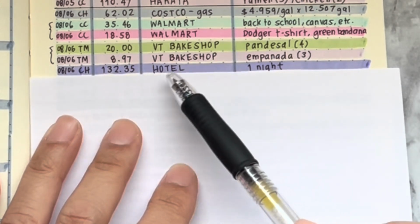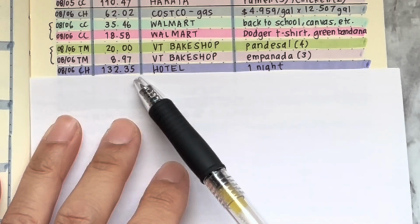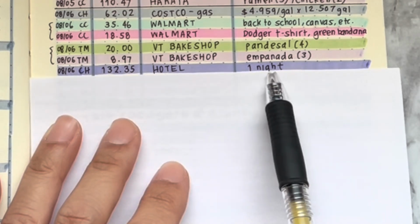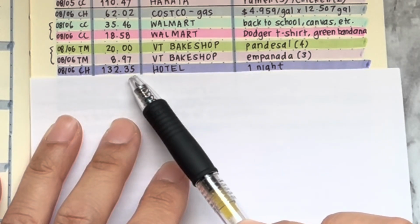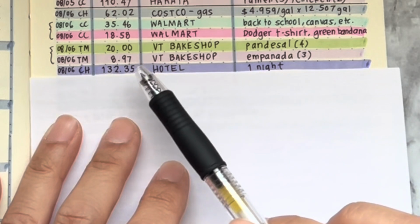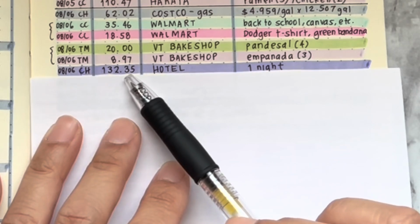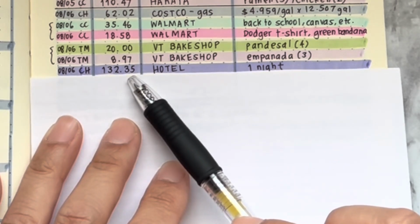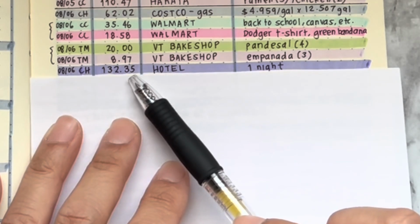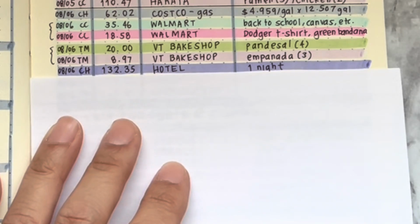And on the 6th, that hotel charge hit my account. It was $132.35 for one night. This may look like a big expense, and it is, but the hotel that we usually stay at was closer to $200, and they have been for a while, so we had to look for a cheaper place to stay the night.